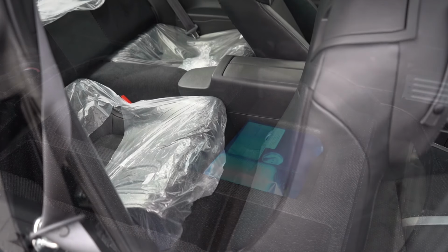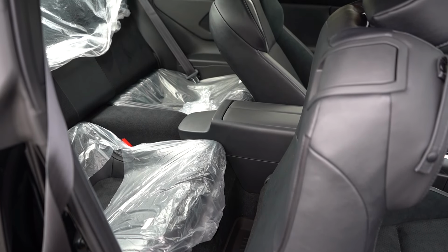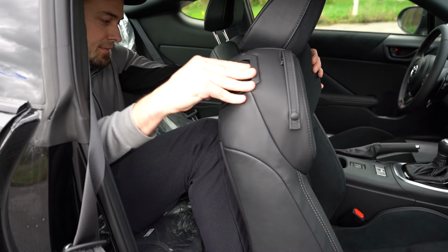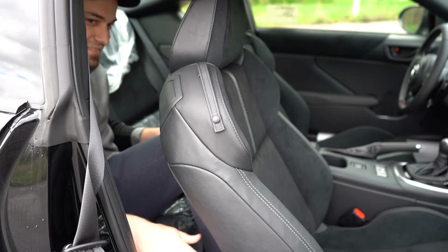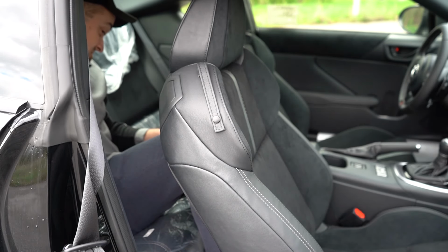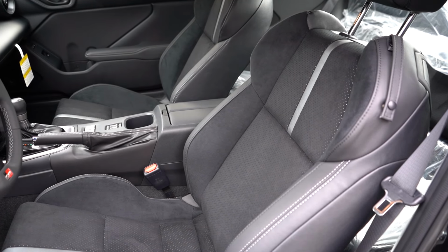But then making our way up to the rear legroom, that comes in at 29.9 inches. So basically just like my old Ford Mustang GT. For reference, I'm an even 6 feet tall. I'll give this a shot for you guys. Not a ton of space for me, unfortunately, back there, but maybe small kids would be able to fit. I don't know.